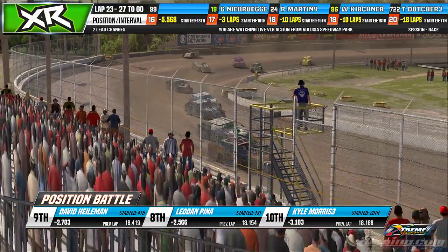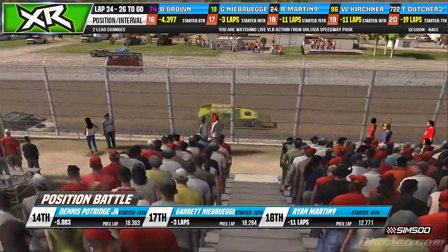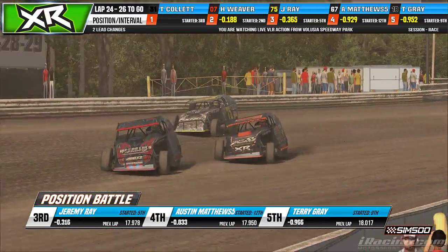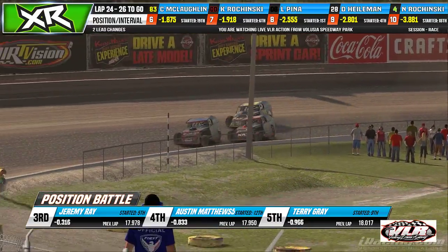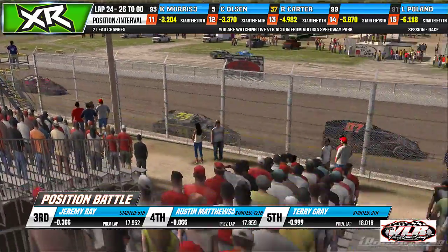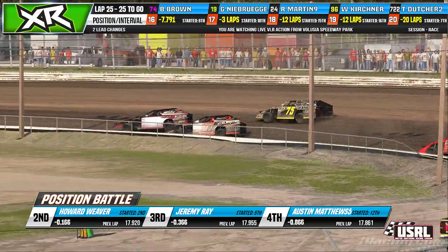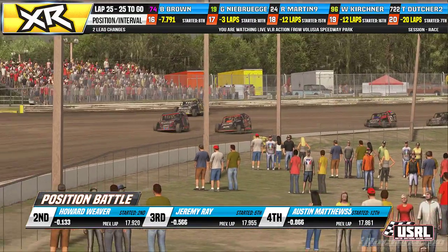And now the train goes down the front straightaway, and the 75 goes back to the outside. Weaver is going to get the power off of turn 2, and it's still Collette, Weaver, and Ray, your top 3. Man, and they are definitely just battling it out tooth and nail, back and forth, side by side, as you see Tyler out front trying to hold off a hard-charging Howard Weaver as he puts the nose on the inside. You said it earlier on, synchronized slides, and they're definitely synchronized.